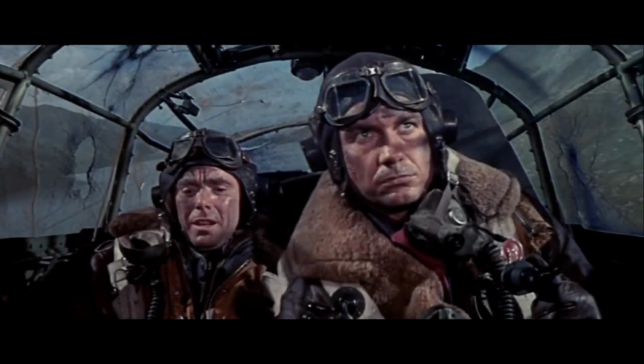Cliff Robertson's character is absolutely terrible as a wingman. He's like, yeah, I'll cover you, but never covers anyone ever. I'll get those bandits. Oh no, I haven't gotten those bandits. Oh, sorry. None of them peel off to deal with the Messerschmitts, which I think is quite funny.